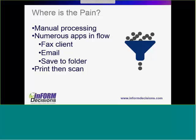A lot of companies have moved to digital fax, okay? So they receive the fax as a PDF in a file or folder. They receive it in their email, or they use a fax client. Even those folks, even though they've moved to the digital method of receiving faxes, there are still a lot of inefficiencies. In many cases, they're using numerous applications to process those faxes. They open the fax in a fax client, then they email it to the person. The person in accounting saves it to a folder, then they open it, then they process it. So it's still a very, very painful process.